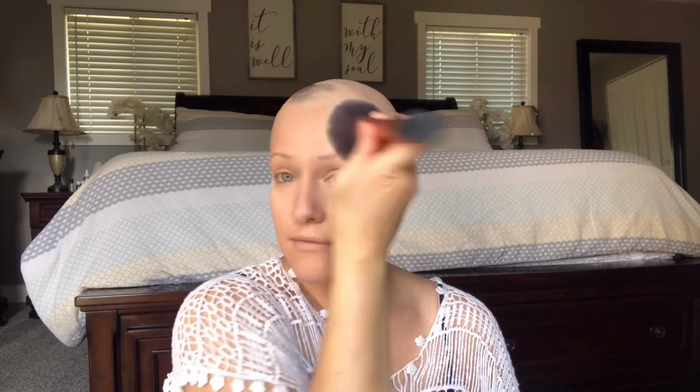Now I just put a little bit more powder into the lid and take this big old brush and powder the rest of my face. Just put it everywhere. We're done with the powder, so the next thing I do is bronzer. I use the Physicians Formula Butter Bronzer in the color 6675 Light, and I take that with an eyeshadow brush and I put it in the crease of my eyes.